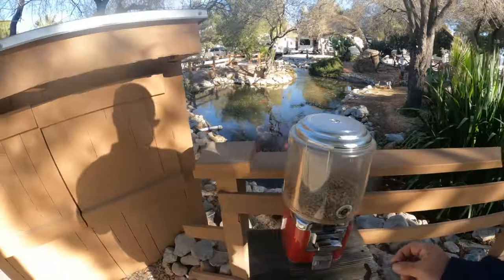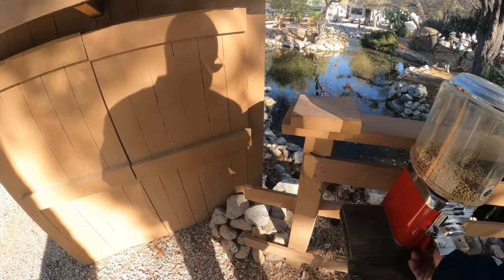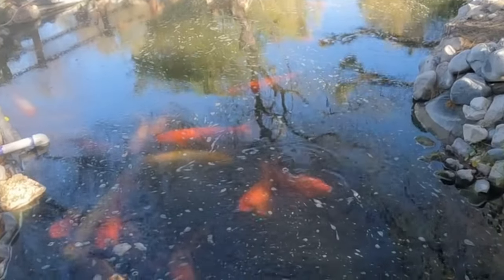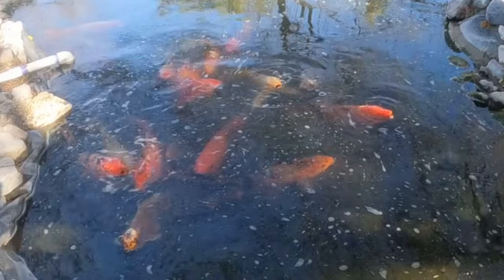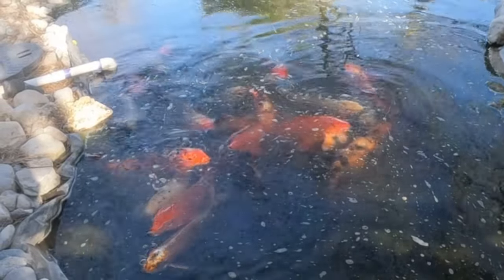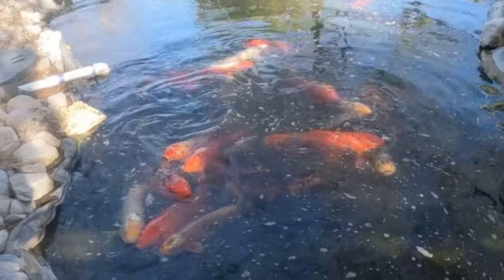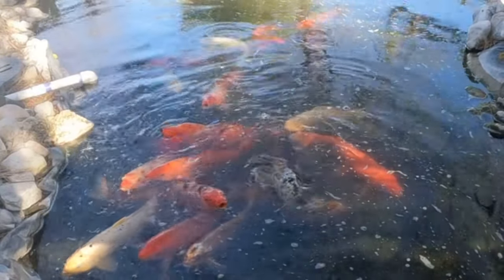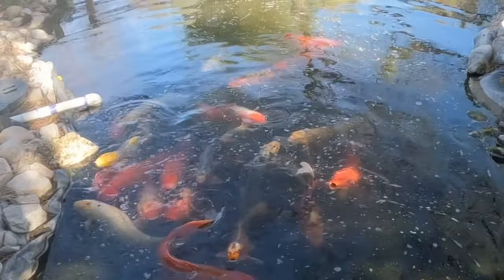Oh, I do have a quarter. All right, let's see what happens here. There they go. They're getting breakfast. These guys are enormous. There's a couple in there that are at least two feet long. Look at them. They're eating their breakfast, that's for sure.